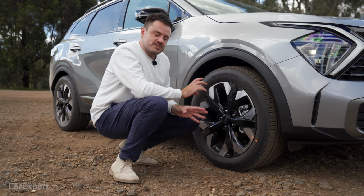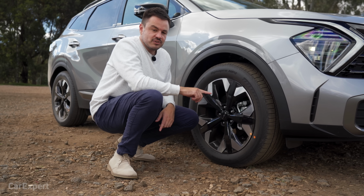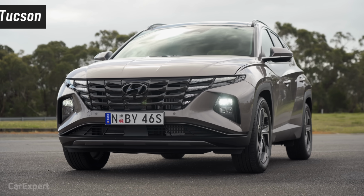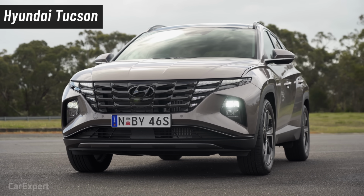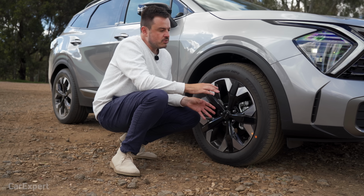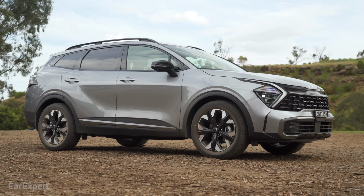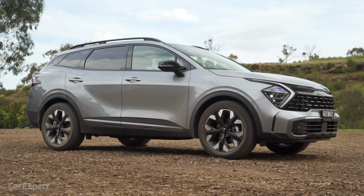Now this has received an Australian ride and handling tune, and if you have seen our Hyundai Tucson video, if you haven't, you can click up here to watch it. The Tucson didn't benefit from an Aussie ride and handling tune, so I'll go through that in a bit more detail when we hit the road and what that means for you as a consumer and whether you should be looking at that over and above the Tucson in comparison.